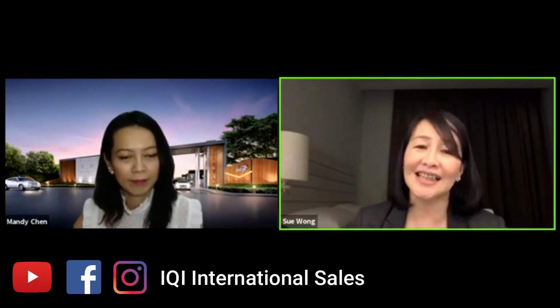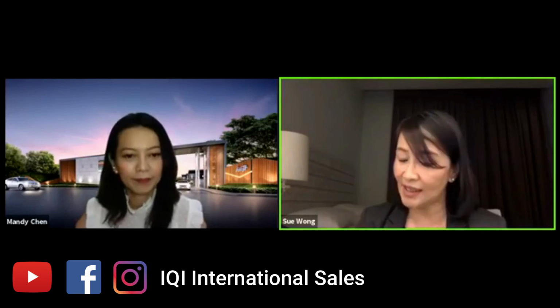So to get a 500,000 house in Malaysia, I don't think you can get a house lah. Can you get a landed property? Not even any landed property right now. So yeah, the completion is in August 2020. To invest in this, we have to pay 30% first, and then 70% upon the completion, which is in August 2020.